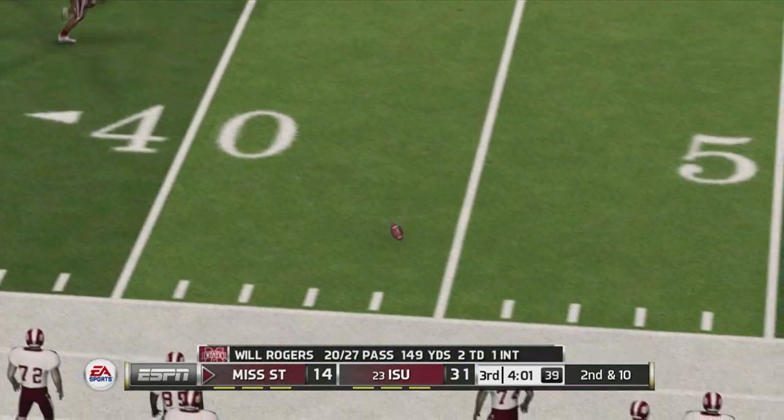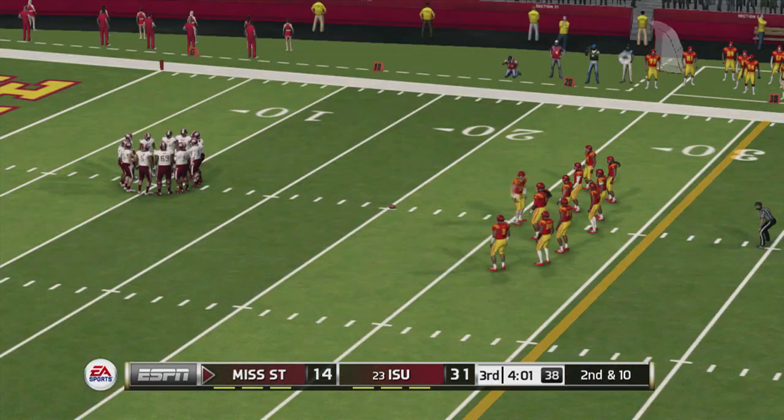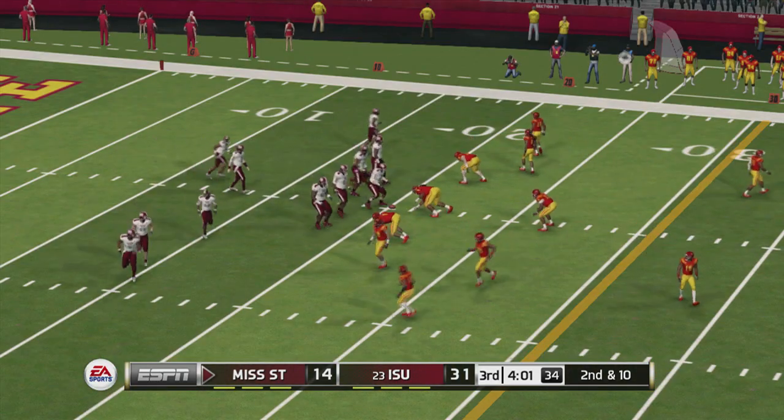And that one's going to hit the ground incomplete. Peyton was the intended receiver on the play. That makes it second and ten. Ball on the 20-yard line.